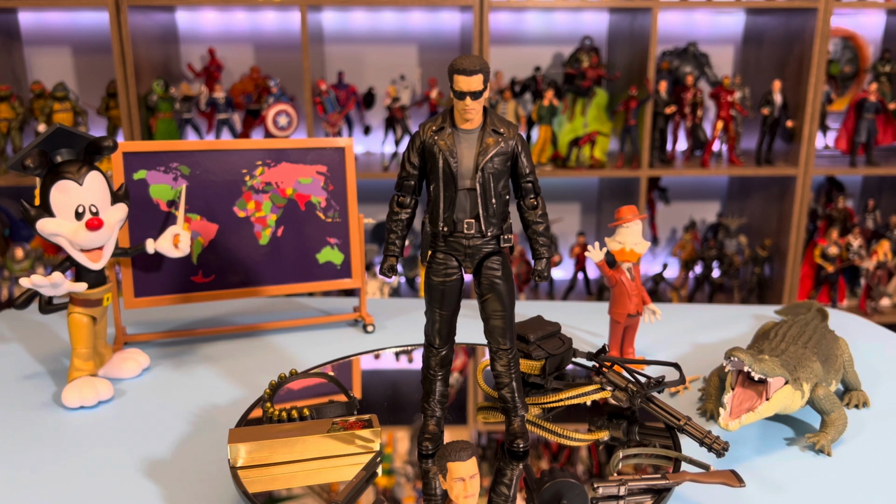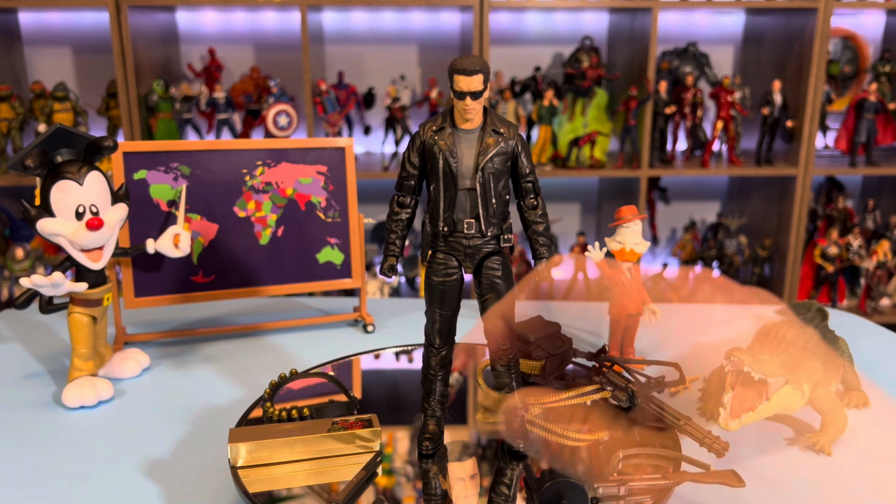So when you get yours in, if you get this guy, just double check all those joints real quick before you start posing it around. Make sure nothing's frozen in place, nothing's too tight, and heat it up. Don't force anything because you don't want to break an expensive figure like this.